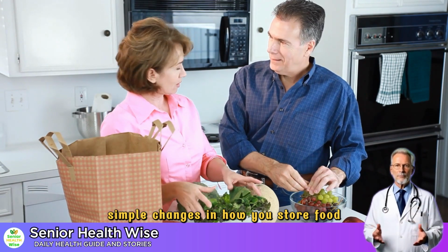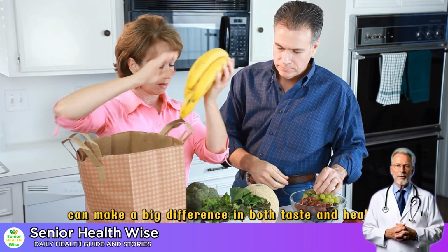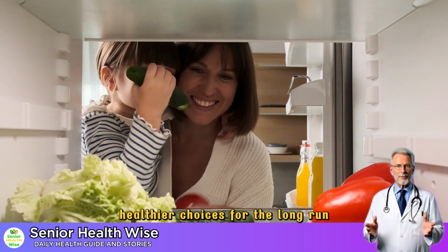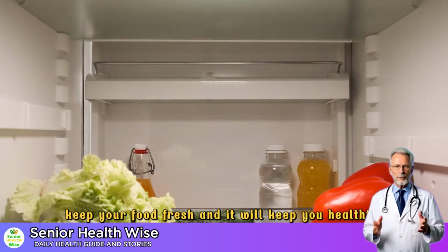Simple changes in how you store food can make a big difference in both taste and health. You don't have to be perfect, but understanding the needs of what's in your kitchen will help you make smarter, healthier choices for the long run. Keep your food fresh, and it will keep you healthier.